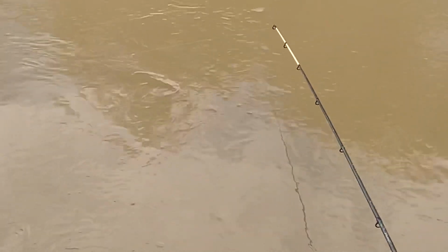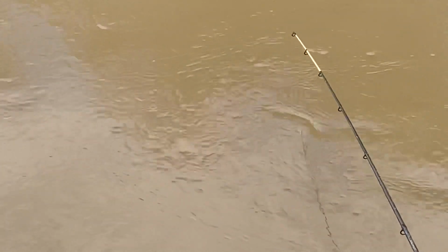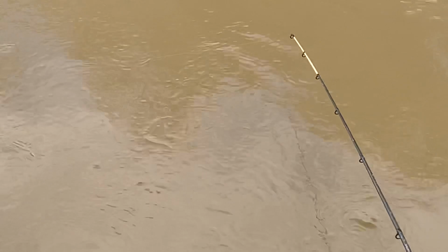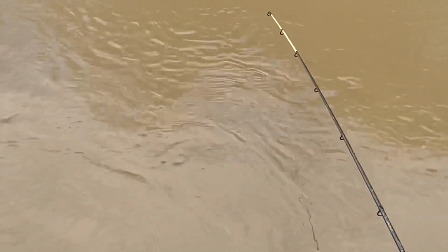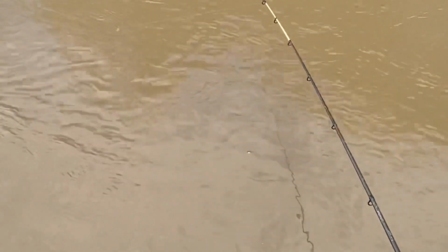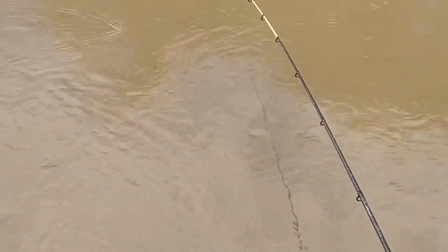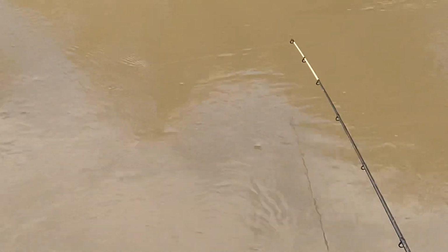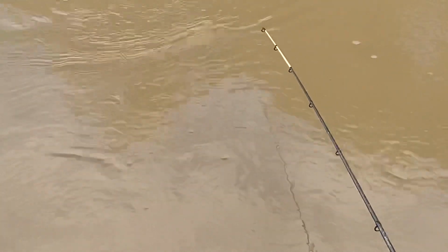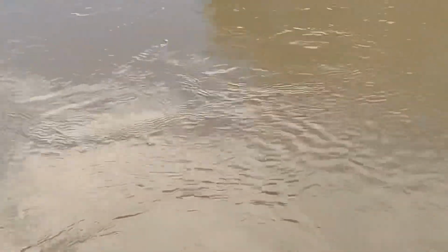I can see that flow is really pushing through. Lots of boiling, swirling. But what I do know from the summer when it's low is that there's a nice sort of gravel bottom to this stretch of the river. It's a pretty straight glide from a weir down to this point, and I can fish just by swinging the bait out.